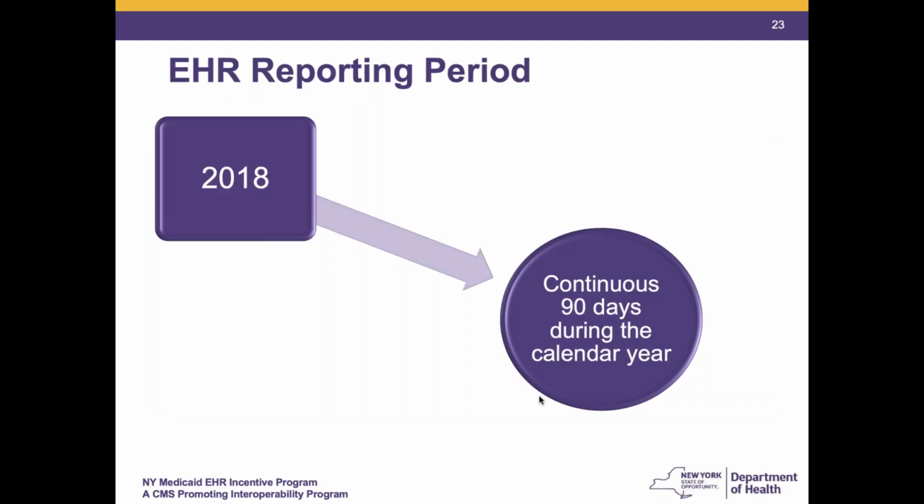CMS passed a final rule that states all providers must have a continuous 90-day EHR reporting period for 2018. Meaningful use data must be from the calendar year that the eligible professional attests to. For example, if a provider attests to 2018 meaningful use, the continuous 90-day period must begin and end in the calendar year of 2018. This may be a different time period than the provider's MPV reporting period.